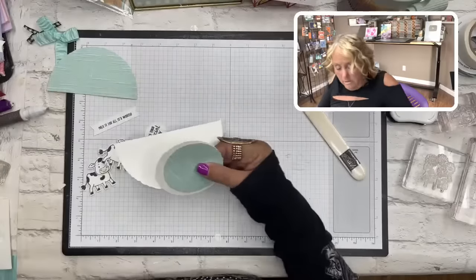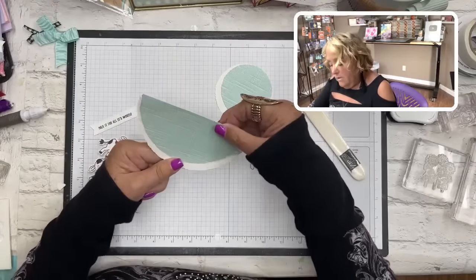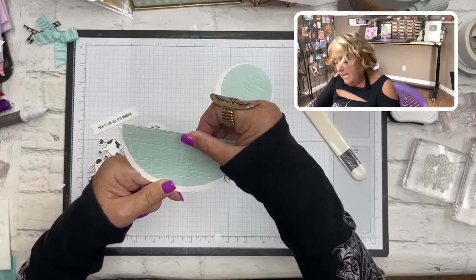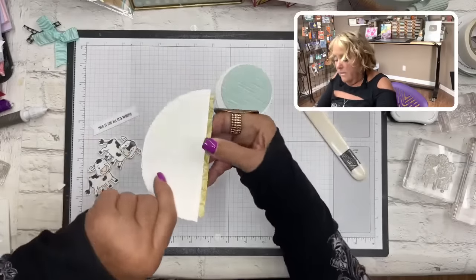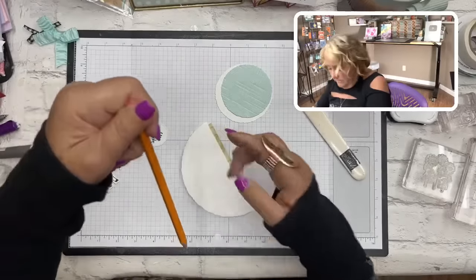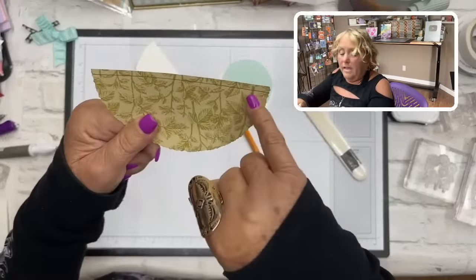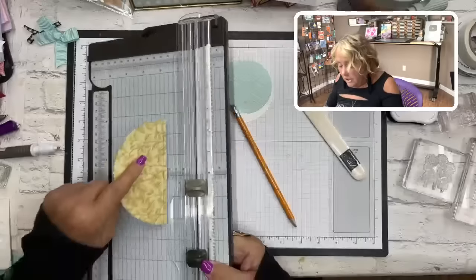All right, now before we do all that, we're going to put our designer paper on. Remember, we cut half of a circle out. So we're going to layer this over top of the basic white of the base and line it up where you want it. And then you're just going to move it up a little bit, like maybe an eighth of an inch, making sure everything's straight. And then I'm going to flip this over and I'm going to draw a pencil line right along that top of that card edge right there. And then we're going to cut that line, and then your piece should fit really, really nice on your base of your card.